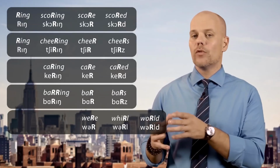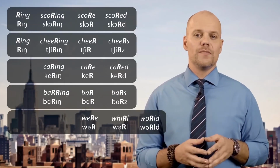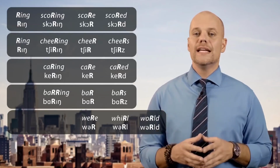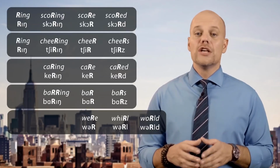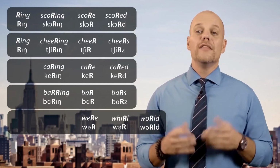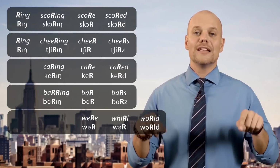The tongue position of the R when you say ring is the same as when you say caring, care, or cared. So if you can position your tongue to say ring well, then you can also say care and cared accurately. Pause now.